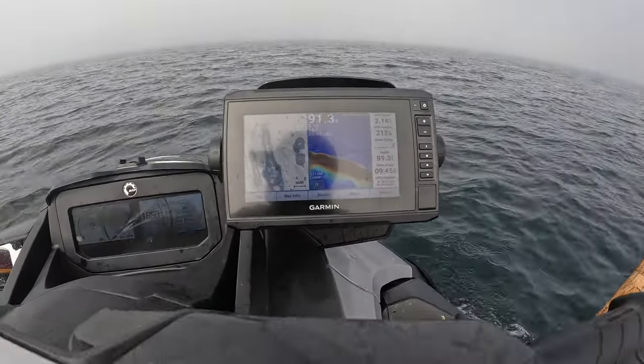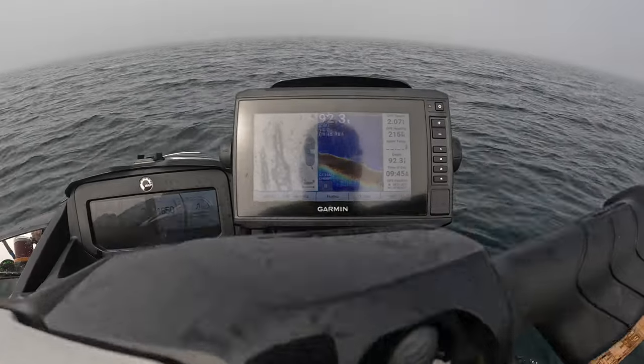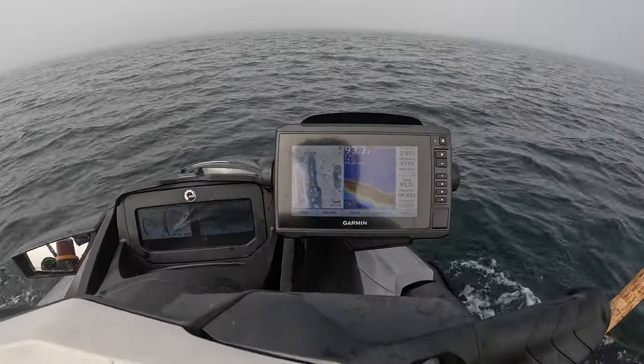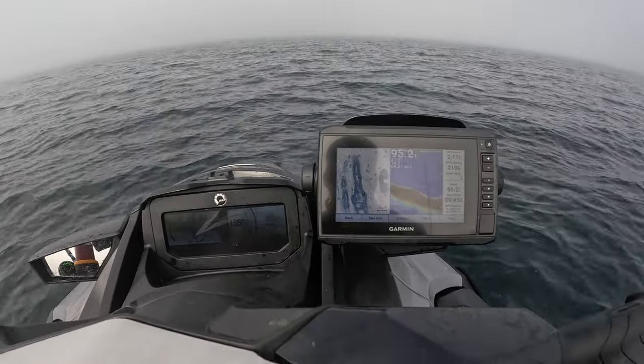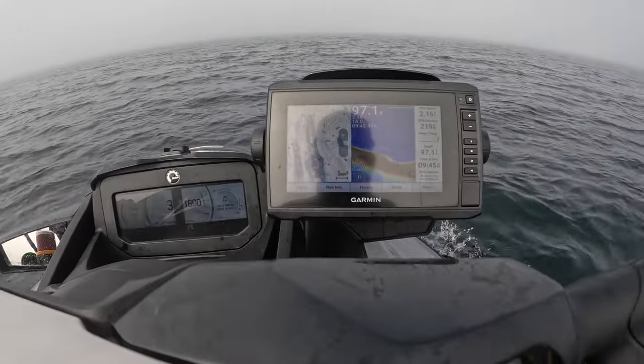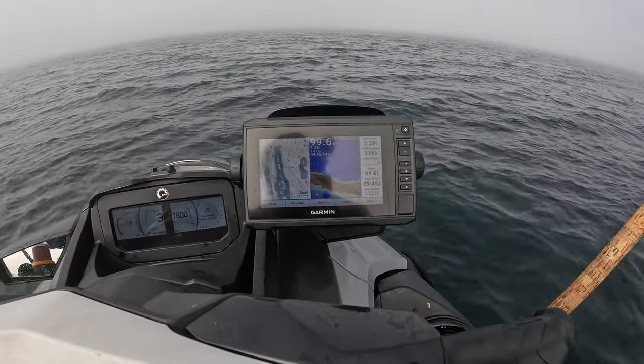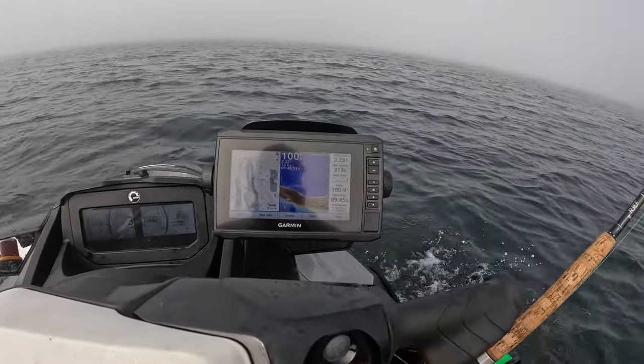So here's where we're fishing, called Cutter Rock. You can see there's some marks in the water, so just start trolling around. I can only see one other boat here right now, but with the fog, it's hard to see exactly who's all here. We'll start our troll here and see what we find. Hopefully get some fish today.